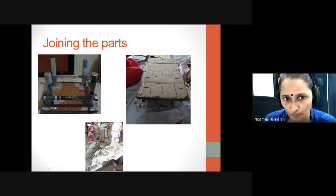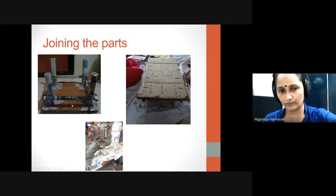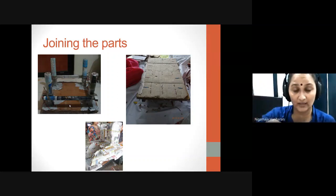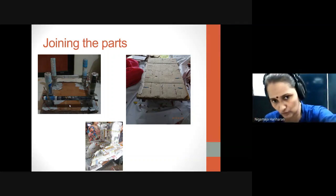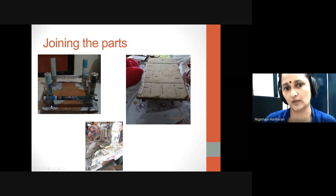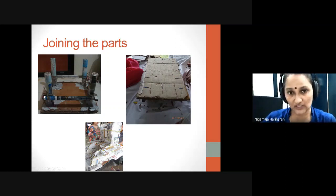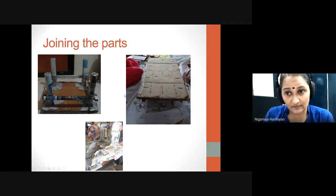To join the tube to the board, like for the leg of the stool to be joined to the top of the stool, one end of the tube is cut lengthwise. It is made like a flower, and then you apply paste and stick it to the board like that. And then it is reinforced with a lot of paper strips, like pasting, layering, that is, using paper to stick everything. So this is a balanced board. It is very strong and the things are a little heavy as well.